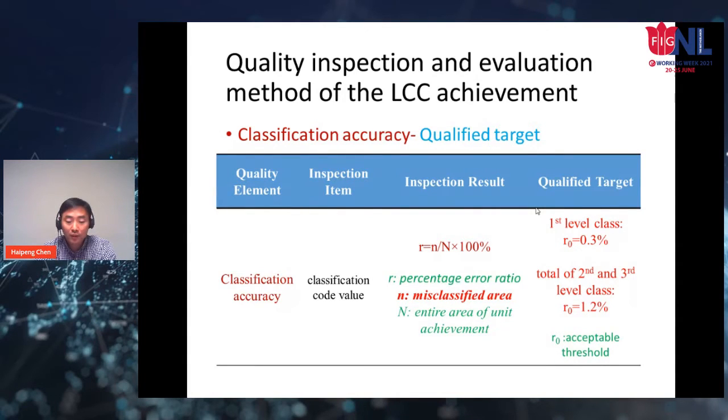By thoroughly considering the technical feasibility and the application requirement, the final qualified targets for the classification accuracy are determined and shown in this table, where M represents the misclassified area and the capital letter M represents entire area of unit achievement. And the misclassified error ratio should not be more than 0.3% for the first level class and 1.2% for the total of second and third level class.